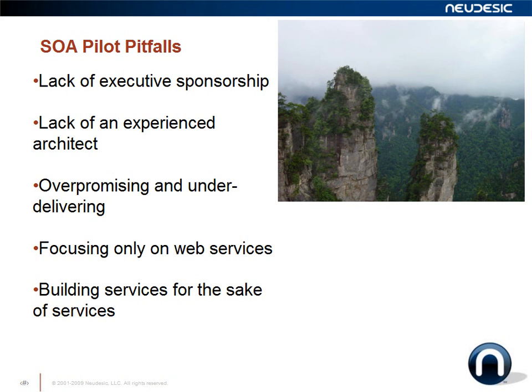But really, you can have SOA without any web services, and likewise, you can have a bunch of web services and not have a SOA. So it's very important that you focus on your business problem at hand to determine what services you need to build. And that's what should drive your service definition, not building services wherever you can build it.